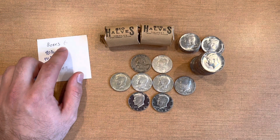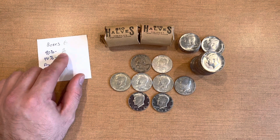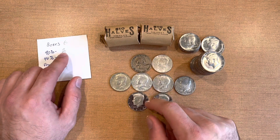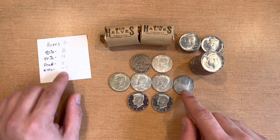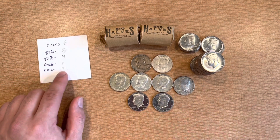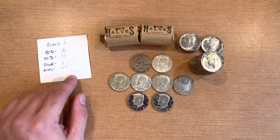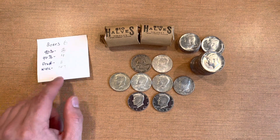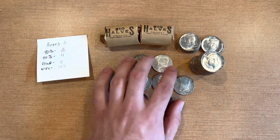So here we are doing a final recap. That was our 5th and 6th box that we went through for our combined total. We still have only 2 silver 90%ers. We got 4 of the silver 40%ers, and then we got 2 proofs, and then we got a bunch of NIFCs. We're up to 147. That's with me taking everything out. So 147 NIFCs was all that we pulled out of these boxes. A bunch of NIFCs, and then this is from the previous hunt.